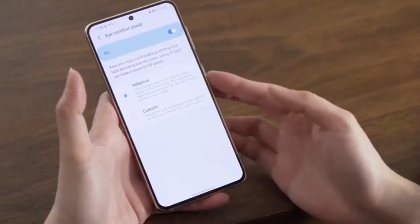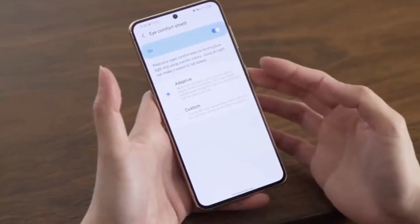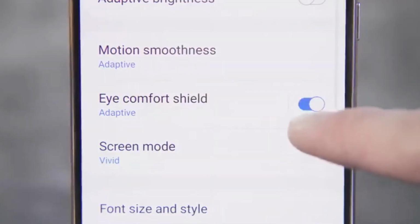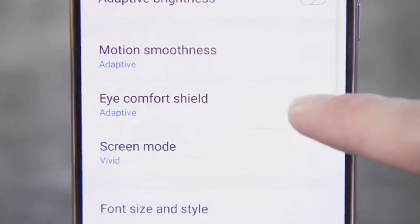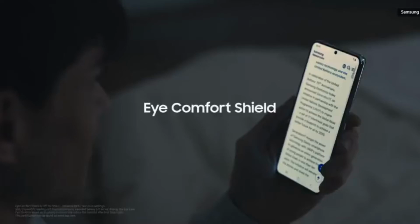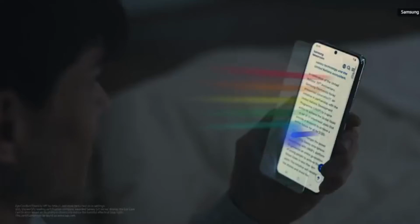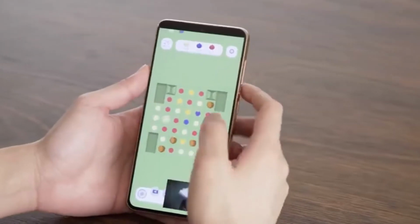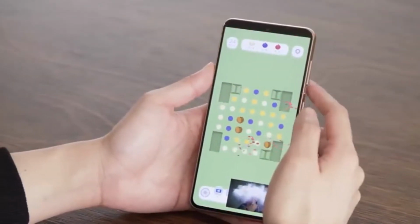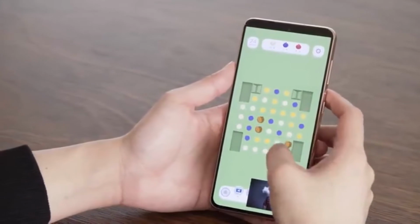Samsung also added a new eye comfort feature to the S21 series that will automatically adjust blue light output based on what you're doing. I only noticed it working at night when the screen became a little yellow, as if I had turned on a low intensity filter. But otherwise, this feature stayed out of the way. I played 2 dots for hours on the S21 and my eyes never felt fatigued. Although, they don't when I play on other phones either.